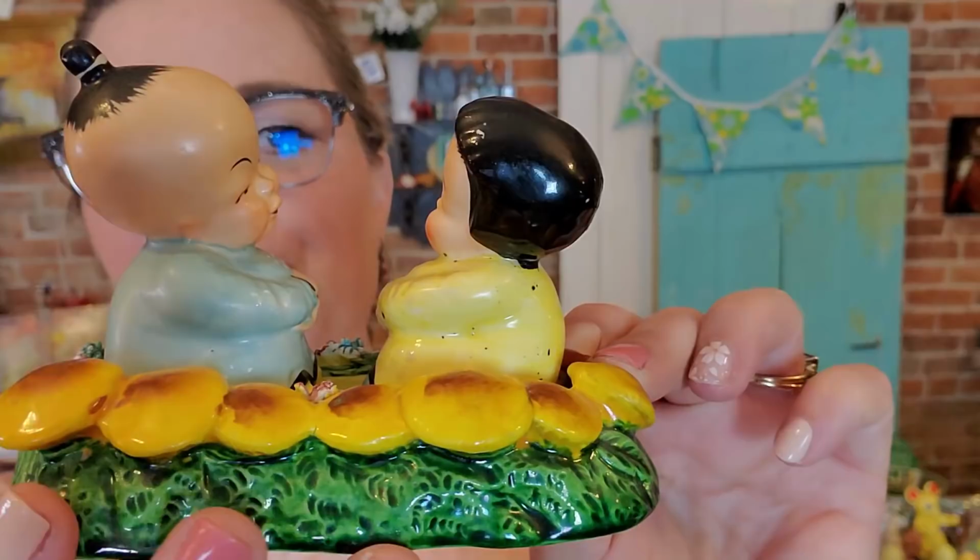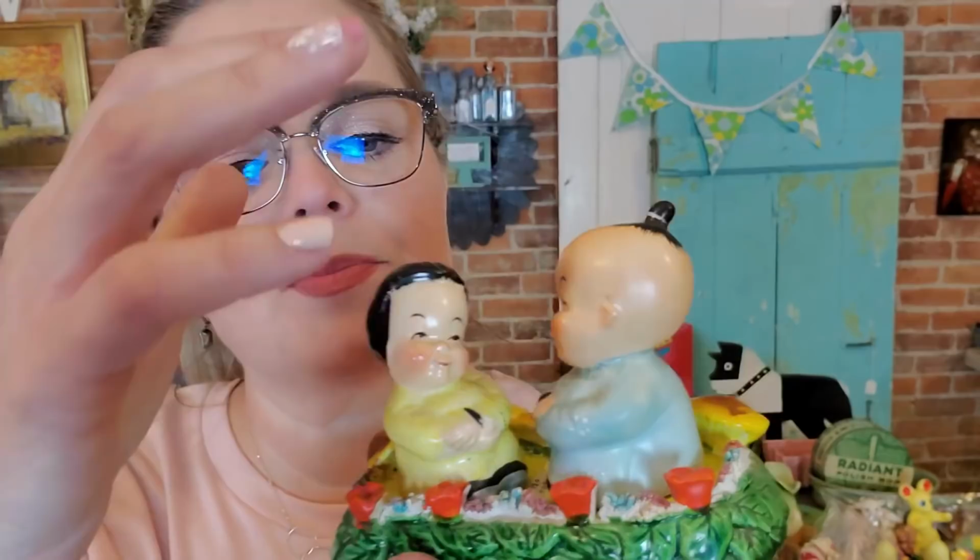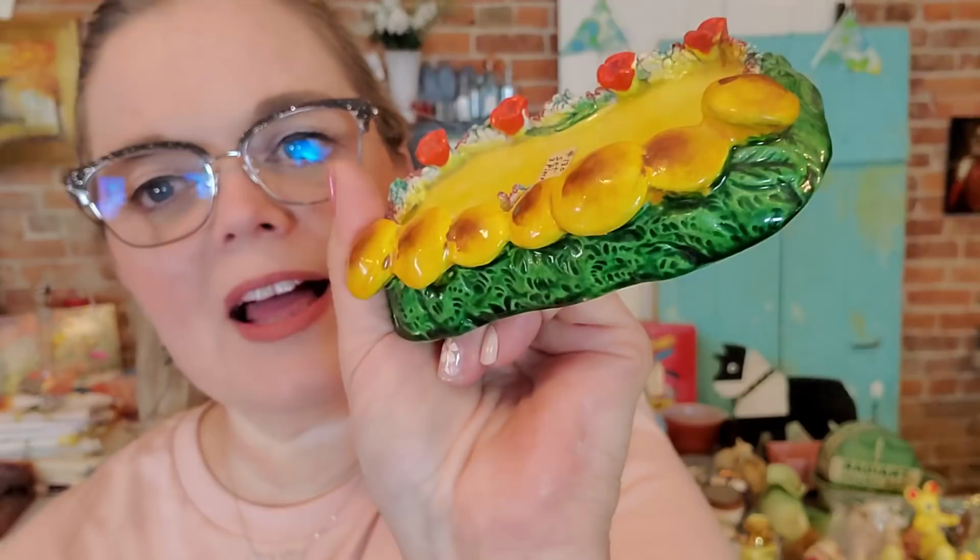These are just so cute. These were made in Japan. They go on this little tray. Look at them. They're just sitting in the garden, giving each other a nice little lovey look. Look at their little faces. I'll hold their faces up a little bit closer. There are three pieces, so they come with a little under tray. They're made in Japan. And I like that there are little toadstools and flowers on this little tray here.